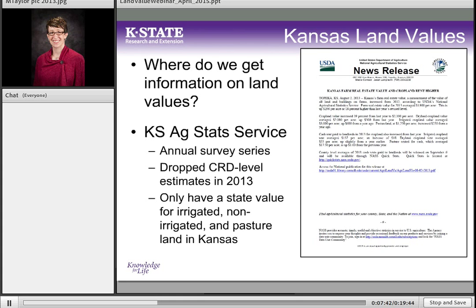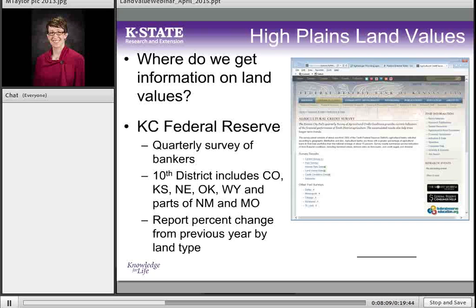CRD numbers were much better in that it not only allowed you to see changes over time, but the differences across the state in terms of how that productivity of the ground translated into relative land values. So we're at the point we're at now, we only have a state value for our 3 different land classes, and that's a bit of a challenge for us, because it doesn't help us very much in terms of being able to tell people what their land might be worth.